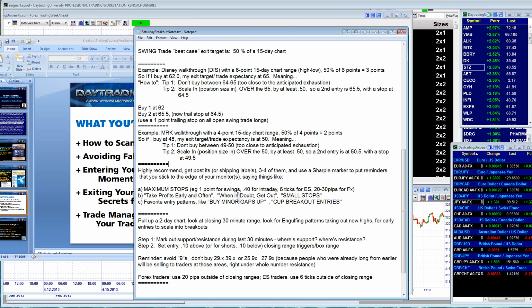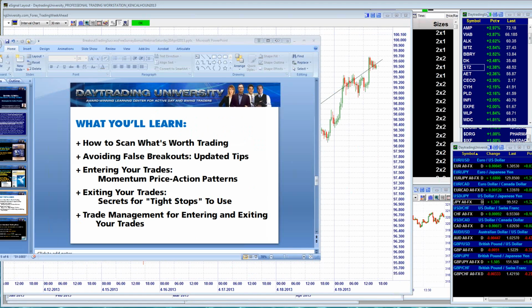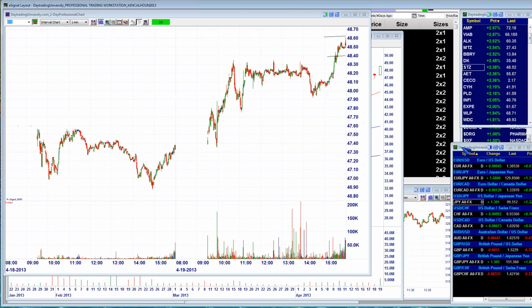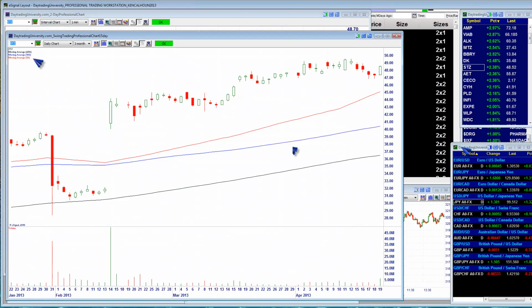Let's see. Ellen's asking, is there any way to detect a day where you'll see a large day move like Google and IBM on the past Friday? Well, let's take a look. Yeah, sure. Let's pull up those charts. I don't trade those two instruments just because Google's too expensive. The leverage isn't good.